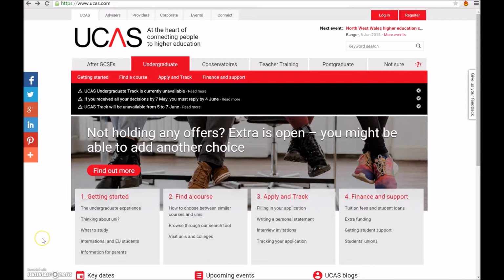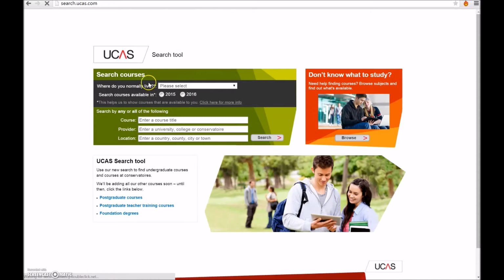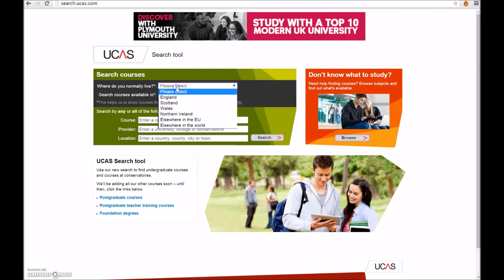Now the last site I'd like you to look at is UCAS.com. Now UCAS is the organisation which you apply to university through. So it's a place you can check what kind of requirements you need for different university courses. So looking at the undergraduate tab here, if you do browse through our search tool down here, make sure you say where you normally live.